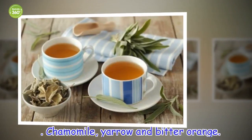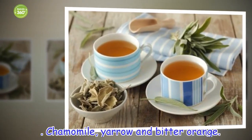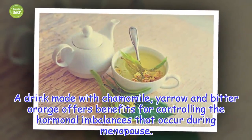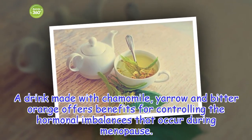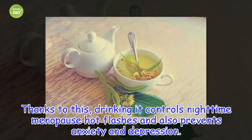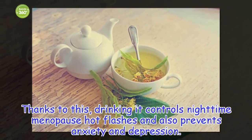Chamomile, yarrow and bitter orange. A drink made with chamomile, yarrow and bitter orange offers benefits for controlling the hormonal imbalances that occur during menopause. Thanks to this, drinking it controls nighttime menopause hot flashes and also prevents anxiety and depression.